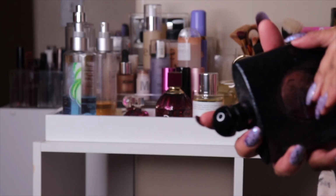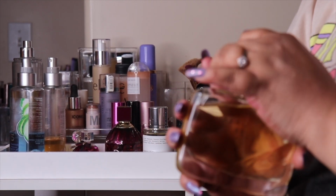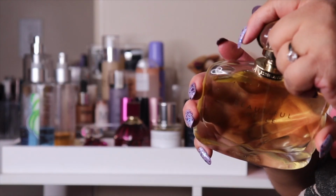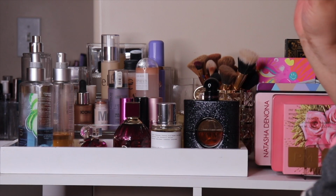I don't really know the notes of all of these, so I'm just going to tell you what I have. This one, I really like. It's called Beautiful Belle, from Estee Lauder, and CJ was the one who gifted me this one for Valentine's Day this year, and I love it. It's one of my favorite scents. It just smells so good, and this one actually does stay on me all day. I wish that Black Opium would stay on me all day, but it does not, which is so sad, but I do still like it.